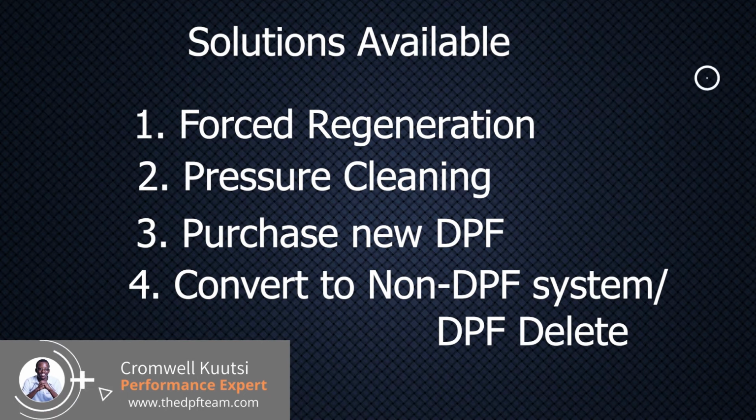Because I've seen people who are on their second, third DPFs, and this is not a good place to be, right? You understand? It's because they didn't fully understand what has caused that DPF to fail in the first place, right? So if it is as a result of your driving habit, like I said, change those driving habits.